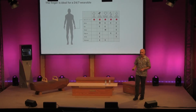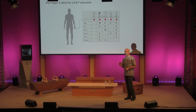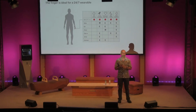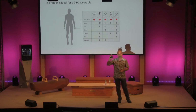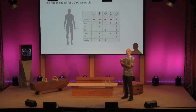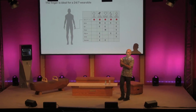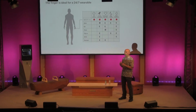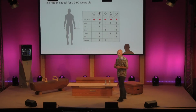Why the finger? It's really simple. The finger is a really important place to collect this data. If you think about your body, the only place where you can actually have a light shine through and collect data is on your finger. You could do it on your ear, you could do it on your nose, but other than that, your wrist gets too thick. So right now we're still using reflective technology, but in the future we'll be using transmissive technology where we actually shine the light through the finger, and that gives a really good read as to what's going on in your body. And then other things, it's 24/7 comfort.